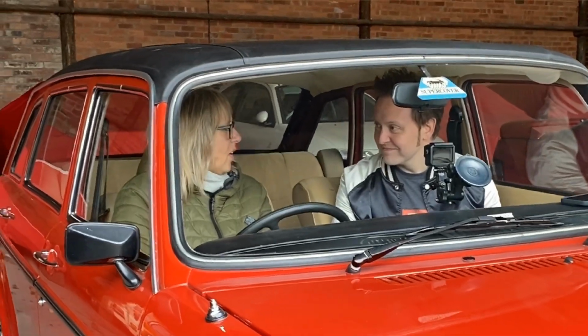But it held good memories. You know, we had a lot of family days out in it. We never had a holiday in it because we didn't trust it to actually get us on holiday. I remember we had a holiday down in Somerset and we ended up hiring a big Volvo just for the holiday because we knew that Maxi was never going to get to Somerset. Well, obviously, I can see that is a very good logic.